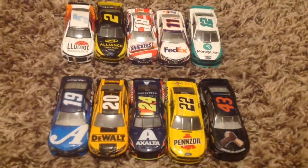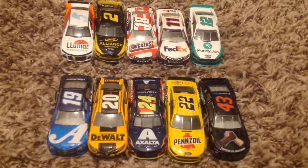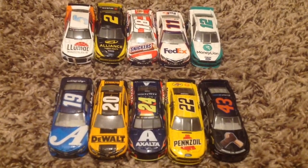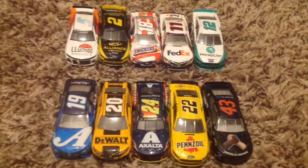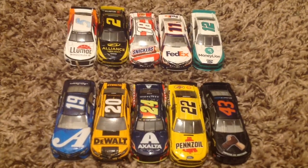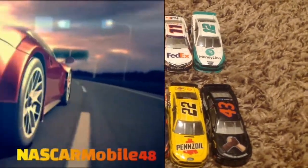Kyle Larson is able to get his first win of the year in only his fourth start with Hendrick Motorsports, and becomes the fastest Hendrick Motorsports driver to get a win for HMS. And he also wins at another racetrack that, not similar to Homestead, but puts on some great racing. And yeah, we have a lot to talk about, so let's go ahead and dive on into this episode.